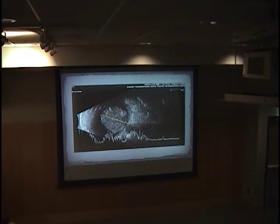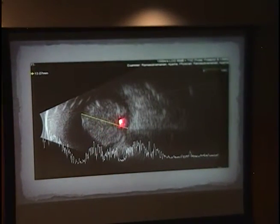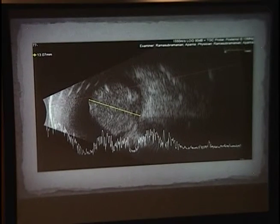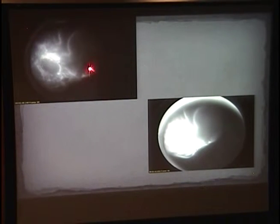And this is the ultrasound, really large nasal tumor measuring 13 millimeters with a lot of intratumoral calcification. So definitely no doubt that this is a retinoblastoma. And this is the fluorescein angiography showing a lot of hyperfluorescence in the tumor. There was no neovascularization of the iris, and the intraocular pressure was normal.